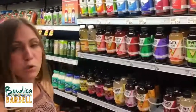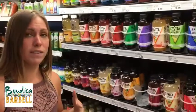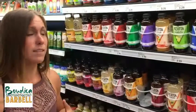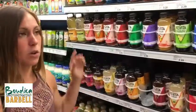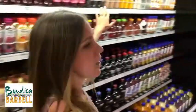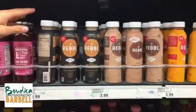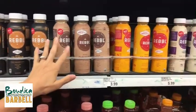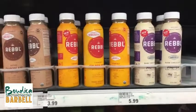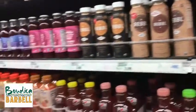So this is kombucha. There are claims that it's good for gut health. Obviously there's some controversial science there, but I do love kombucha here and there, so I recommend this. And then like I said, this Rebel over here has adaptogens in it from mushrooms, so I really like those, and usually their ingredients are pretty good, but it is kind of high in sugar, so just keep in mind that even though this is a good drink, I wouldn't drink it on a daily basis.